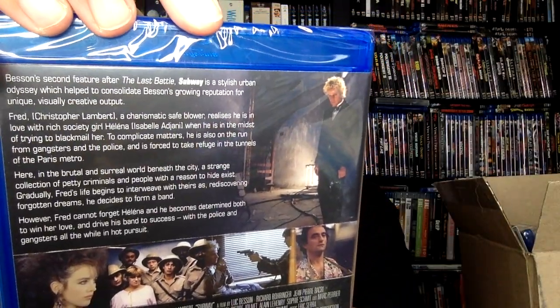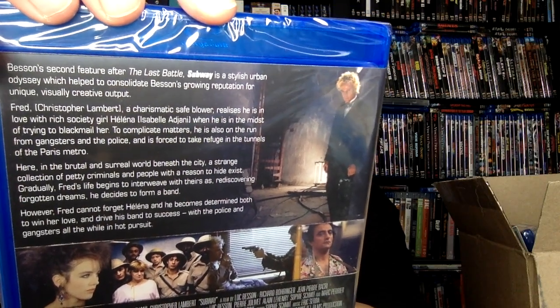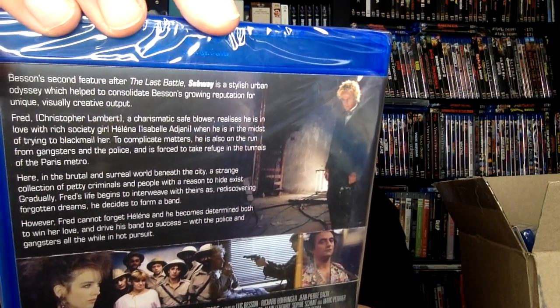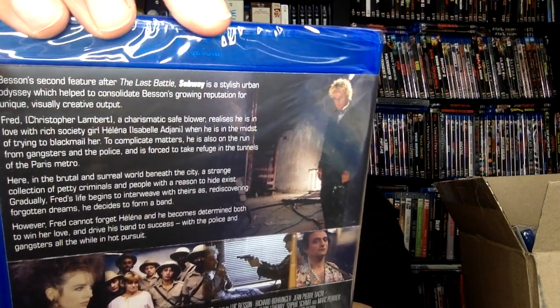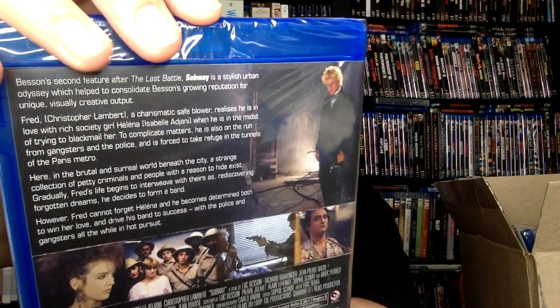Fred, played by Christopher Lambert, a charismatic safe blower, realizes he is in love with a rich society girl, Helena, played by Isabelle Adjani, when he is in the midst of trying to blackmail her. To complicate matters, he is also on the run from gangsters and the police and is forced to take up refuge in the tunnels of the Paris Metro. I've heard this is kind of a Breathless kind of take, like a little bit along the lines of Breathless.